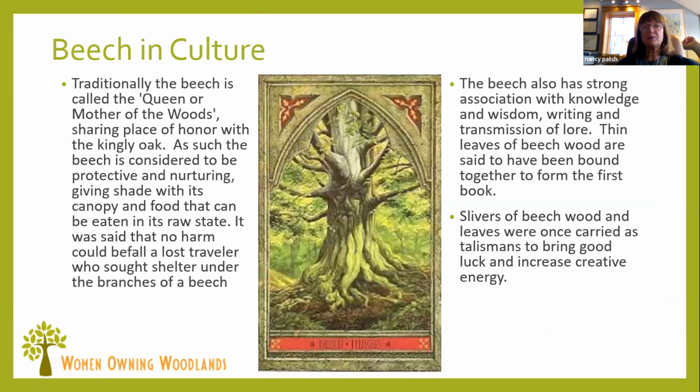This is my last slide before I turn it over, but just to talk a little bit about how important beech is culturally. Traditionally, the beech is called the queen or mother of the woods, sharing a place of honor with the kingly oak. As such, the beech is considered to be protective and nurturing, giving shade with its canopy and food that can be eaten in its raw state. It was said that no harm could befall a lost traveler who sought shelter under the branches of a beech.